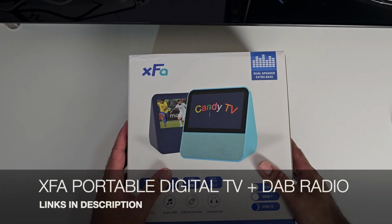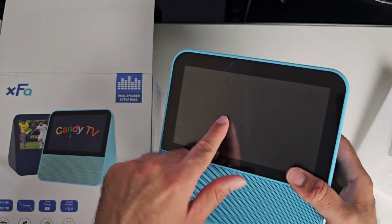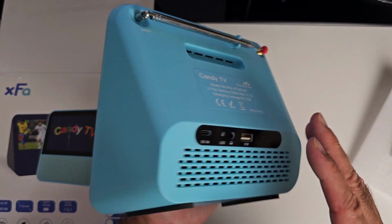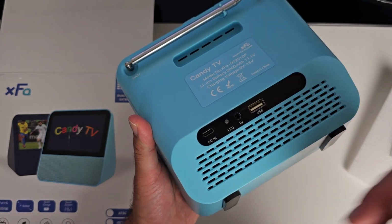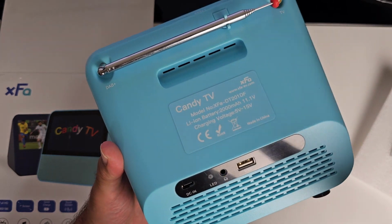Now this is the one that excited me the most. It's called Candy TV. Let's get it open. So we've got a 7-inch screen, it's 1080p, there is a built-in battery, and it will give you around 5 hours of portable playback. It's got DVB-T2, so this is FreeView. It also has a USB port for multimedia playback. You've got a headphone jack, and you've got your power socket. This apparently does support fast charging.